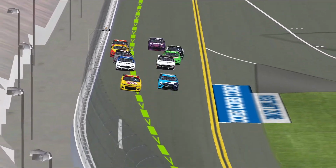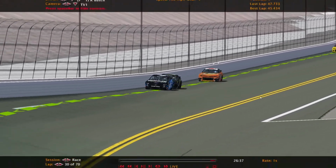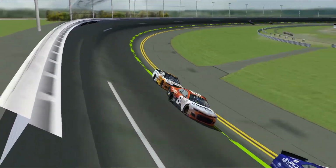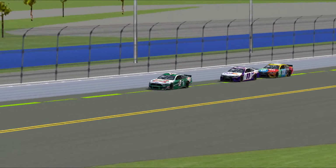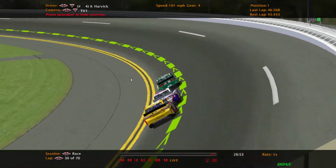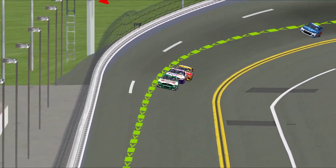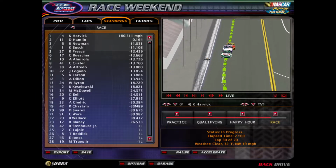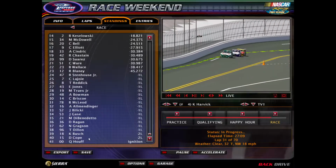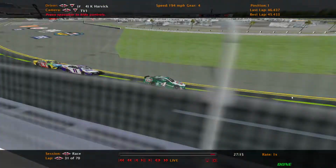Martin Truex Jr., who, unfortunately, something happened to him on pit road. He's a lap down and just kind of stuck where he's at. Ryan Newman gets passed for 3rd by the 1 car. The 4 and the 11 battling it out for the lead still. Ty Dillon to be the next victim for him to pass. Let me look at the standings again. Kyle Busch. They're 2 laps down, the only car 2 laps down. Safe to say that he won't be the winner for today's race as we hit the halfway mark.